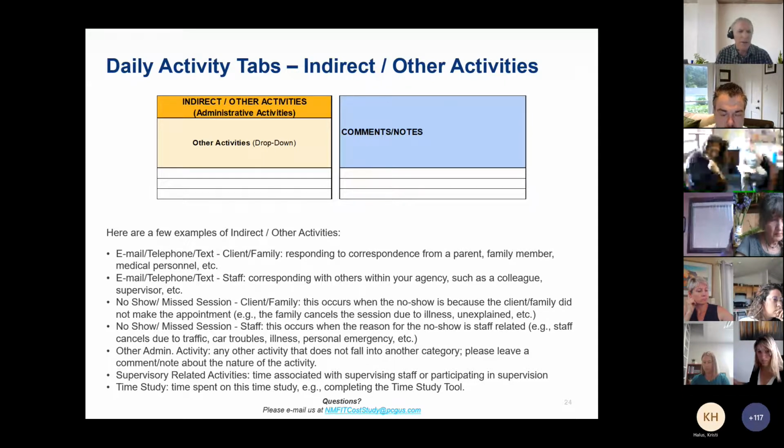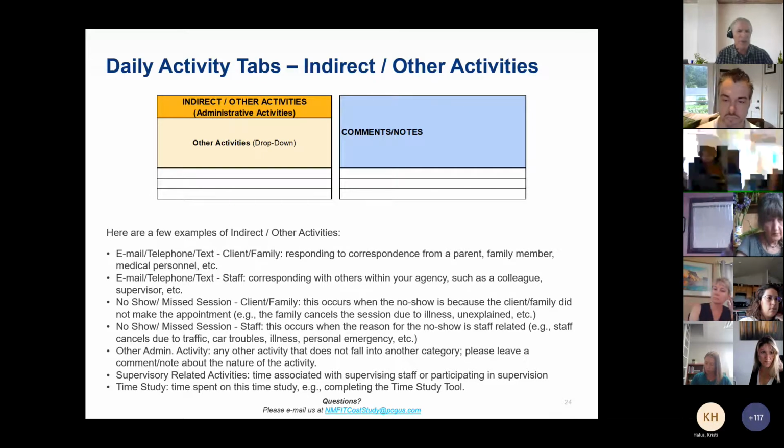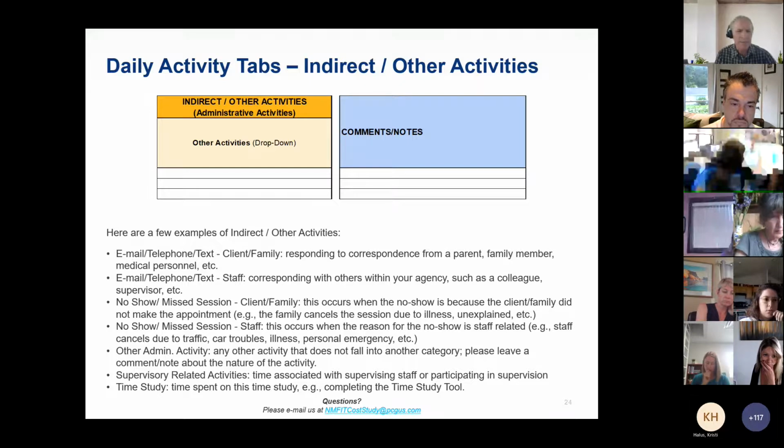No-shows, similarly, and missed sessions, we have separated out by both the things that might have happened because of the family that led to the no-show or cancellation, as well as examples of when that could have been on the staff side.